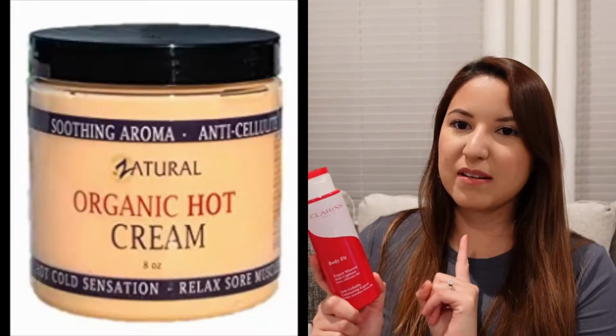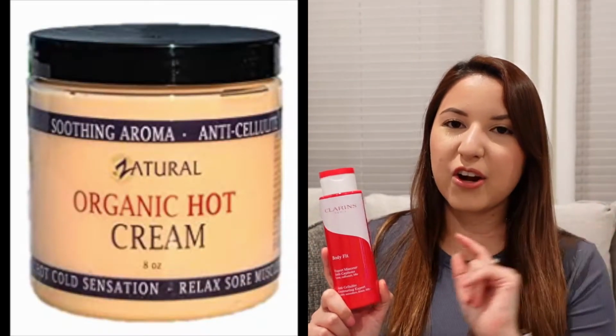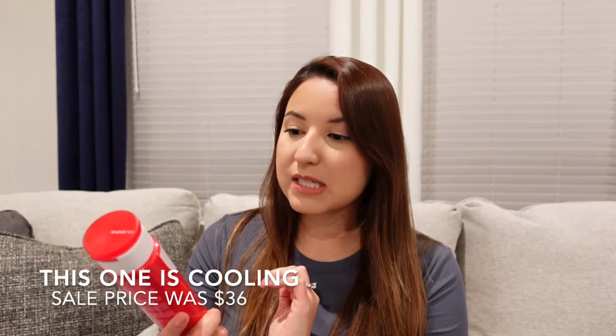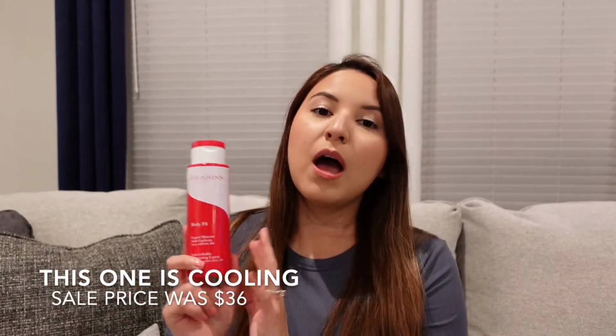If you put it on your belly and then just work out, you'll probably see a little bit more sweat there, but that's one of the ways that I want to use it, because the hot cream that I use, I'll put it here, gave me the same vibe. Whenever I thought about it, I'm like, okay, I should have just gotten another bottle, but still at $36, this is kind of pricey, but Clarins is one of those brands that I'm a sucker for. I will buy it over and over.